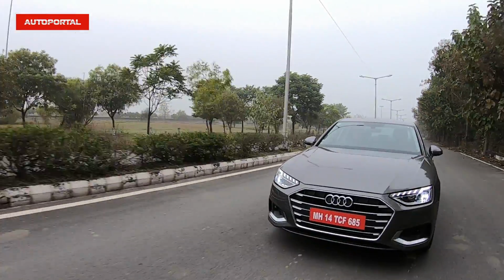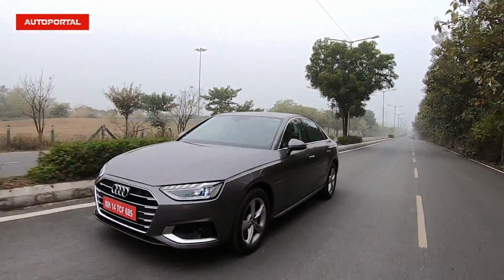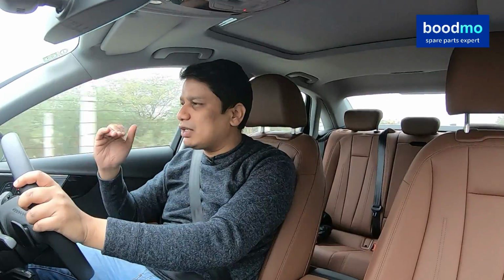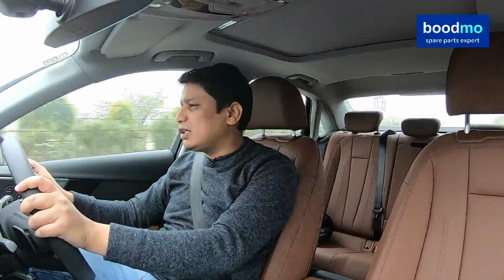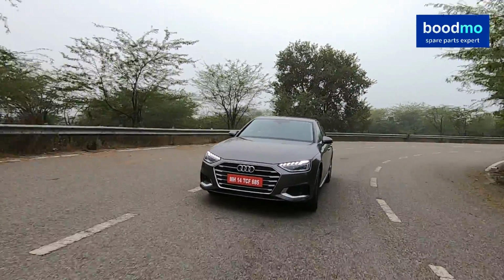The mid-range is very strong, so from about 2,500 RPM all the way up to about 6,000 RPM, where this car has its red line. The power delivery is phenomenal. Even the lower end of the RPM band is quite good. And the best part about this engine is its sheer refinement. When you're revving this engine hard, you're on the highway, you're doing speeds of about 100, 110 kph, the cabin of the car is very silent, and it's really cocooned from the world outside.